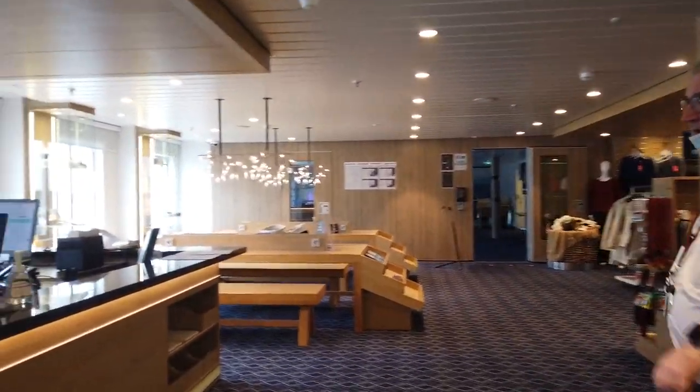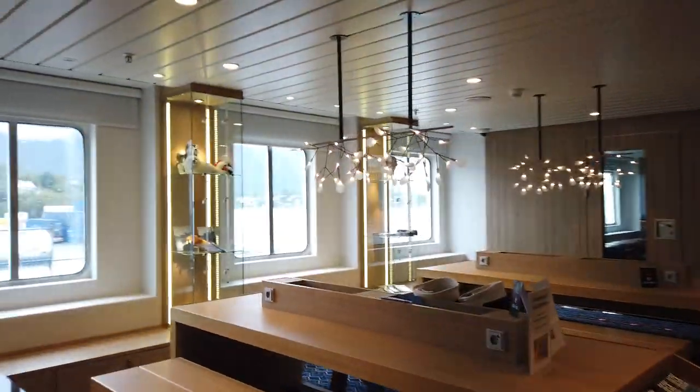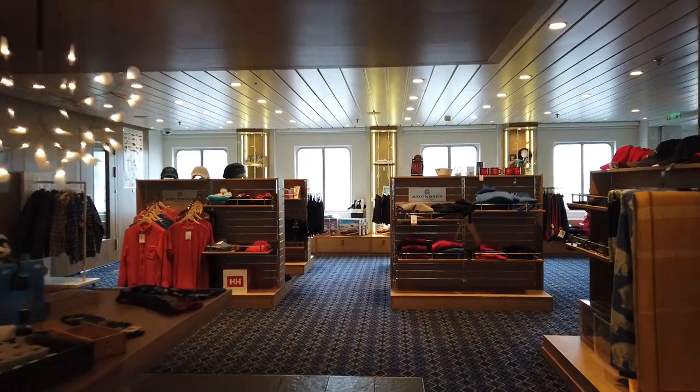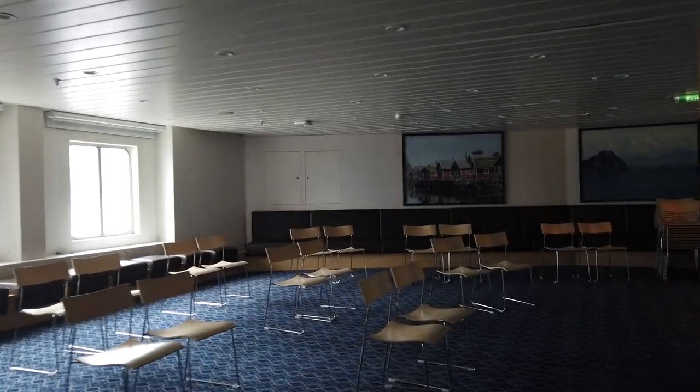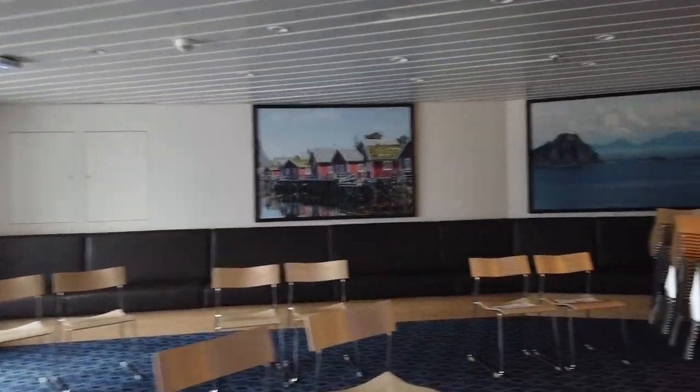The shop is also the place where you can ask about excursions that you can participate in, about things happening, and of course you can buy the stuff that you see here. They also had this small auditorium where they would show movies and photos, and you could hear people talking about the trips.